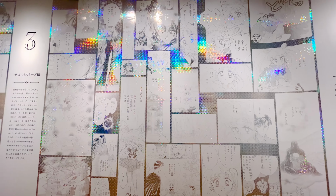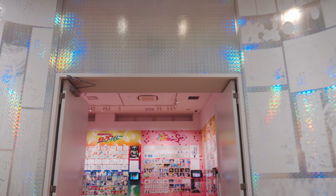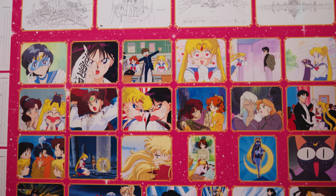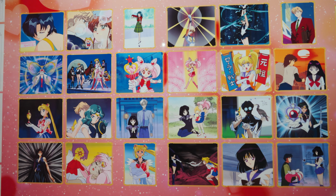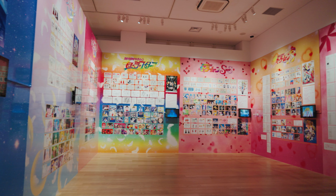They've got everything, and I mean everything, from commemorative manga panels and even new illustrations by the mangaka herself, Naoko Takeuchi. You can even come and see the highlights from the anime, starting from the first ever Bishoujo Senshi Sailor Moon to the very new Sailor Moon Crystal.